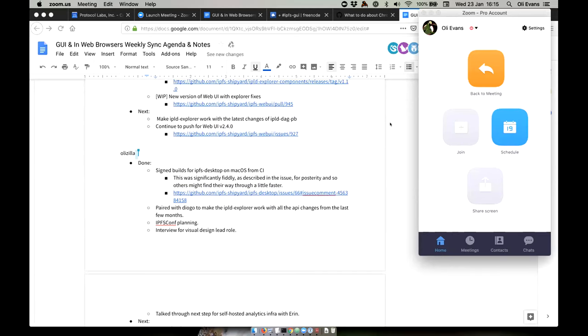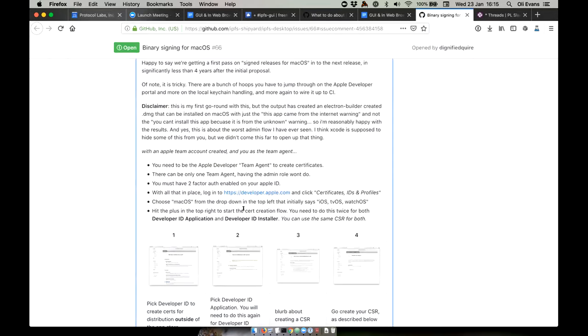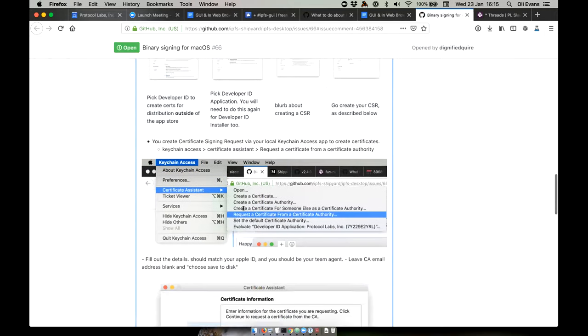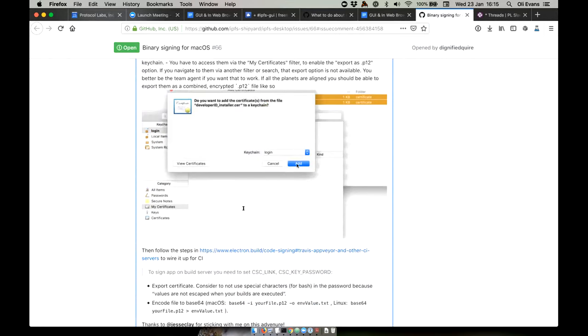The most interesting thing for GUI World this week was actually having just enough time and enough credentials to push through to get signed installers of the IPFS desktop app on OS X. And oh my, it's surprisingly complicated for a setup that you would definitely want to happen. This is the distillation of the process that I added. And there's various UX horrors in there.